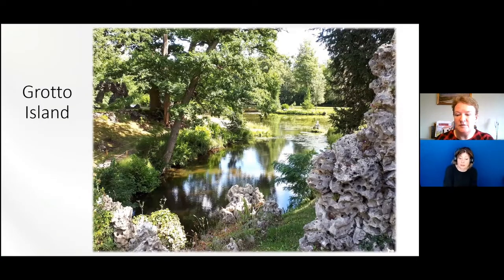The main feature of the island is to the right of this picture, the Rock Arch. It's made from oolitic limestone, a sedimentary rock formed millions of years ago and quarried near Cirencester. This rock is used all over Grotto Island to create a strange, intriguing atmosphere.